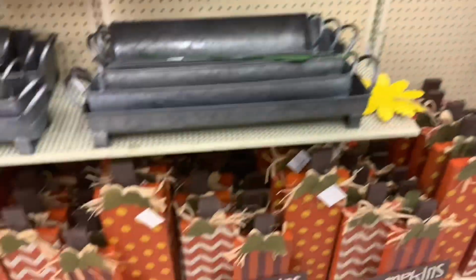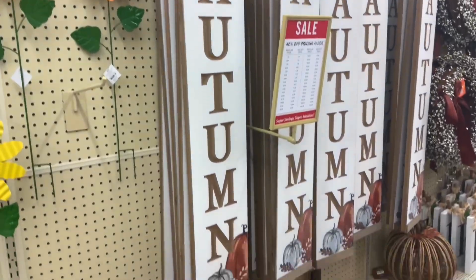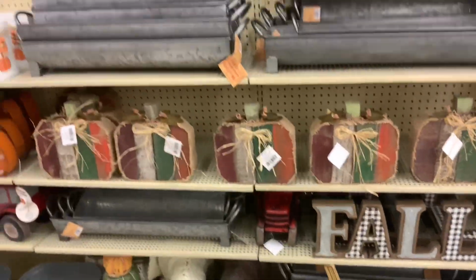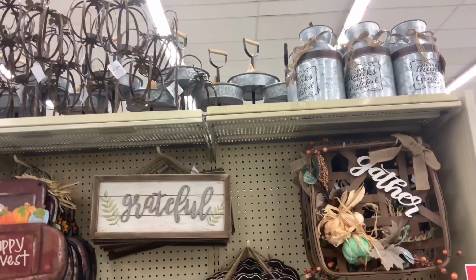$19.99. A girl can never have too many signs. For sure. And these are all so pretty. Loving them all. More of like the wood farmhouse. That's my style. But yeah, look at all these little signs. All the trays. Definitely loving this trip today.